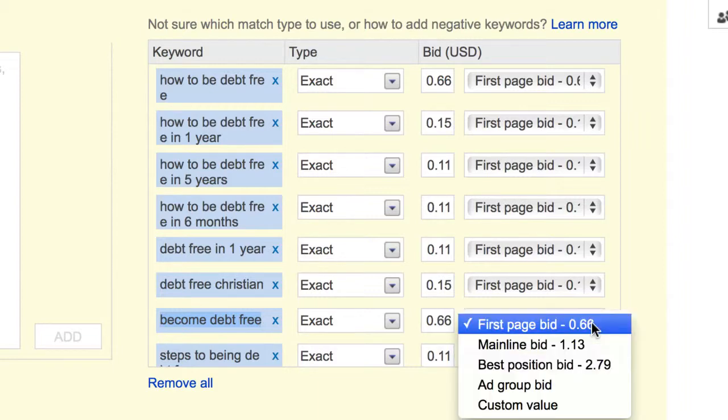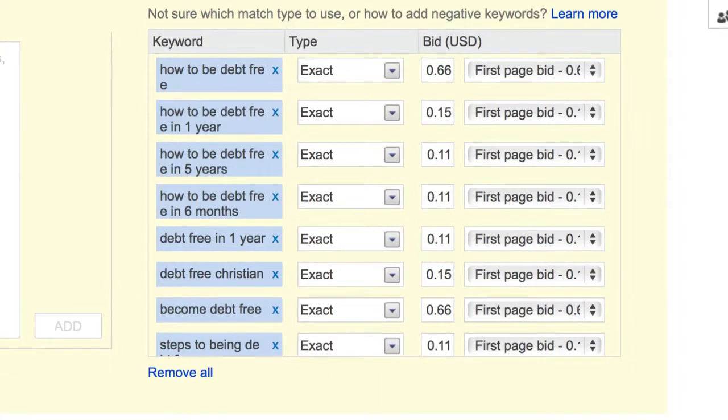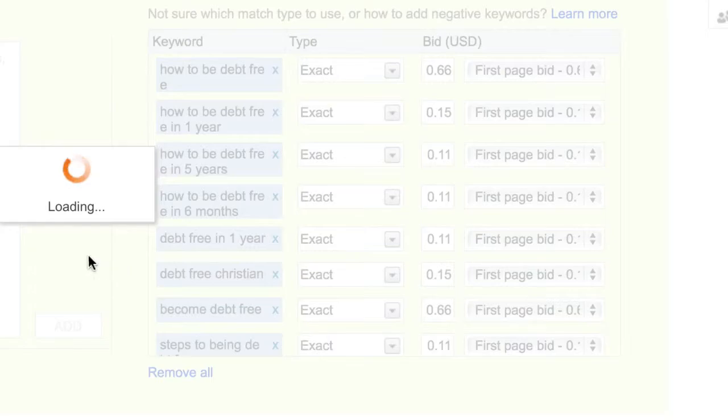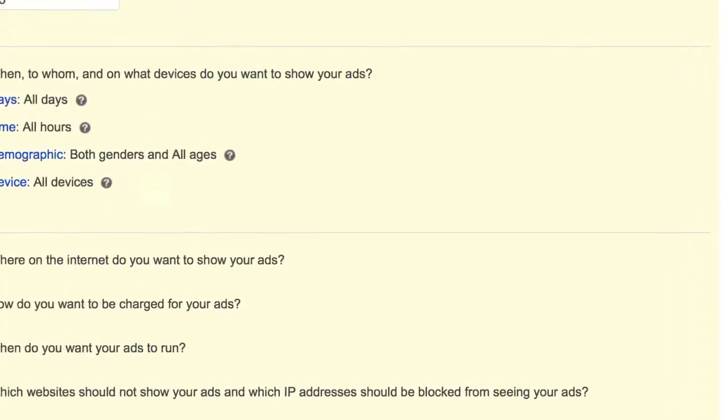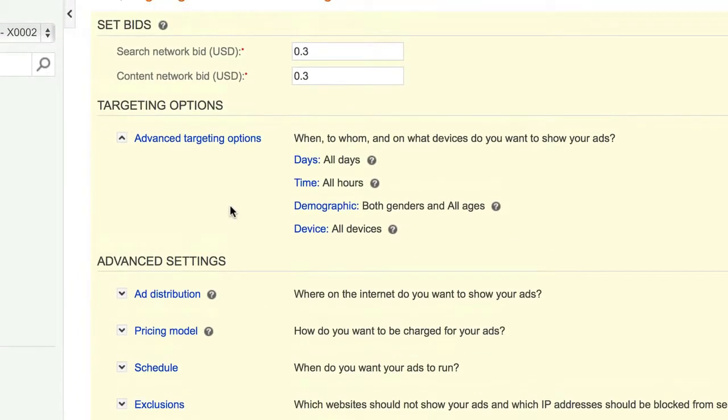Okay, and I can pay 66 cents per click, and I'm going to be on the first page bid. All right, makes sense? So I click on save, I fund my account, and I'm good to go. Okay, I am good to go, my friend. That's as simple as that.